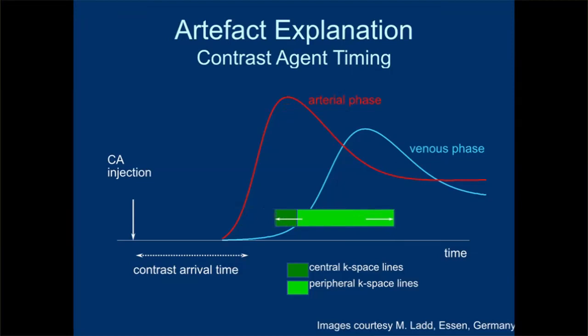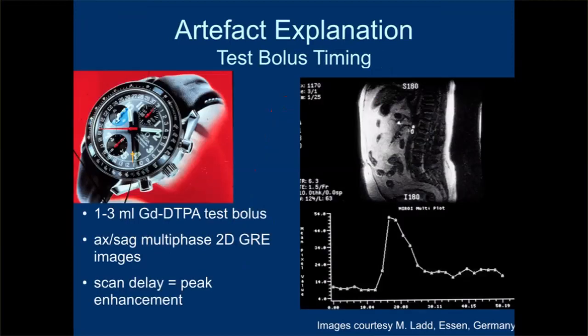Now, how would you know what the timing is? So what you often do is take a 1 to 3 milliliter gadolinium test bolus. You inject a small amount of gadolinium, and then you acquire axial and sagittal multi-phase 2D gradient echo images. So not 3D, but 2D. For example, like this. So this is a sagittal 2D gradient echo, and you acquire them very fast.